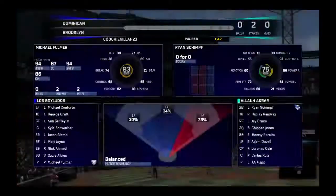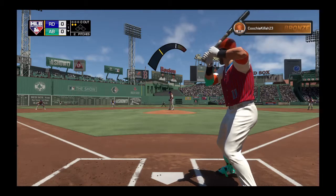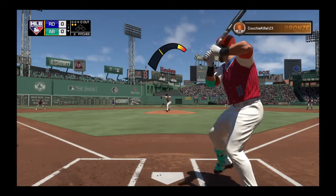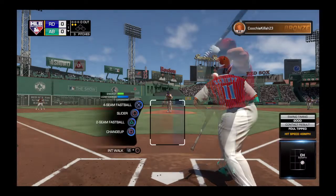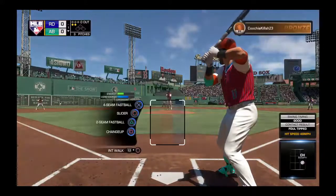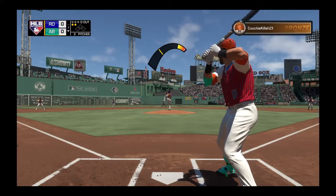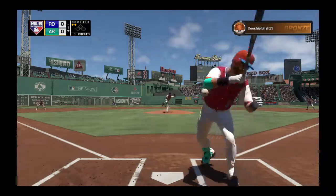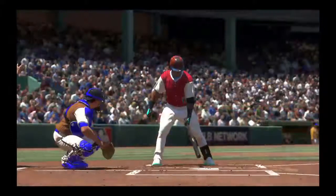Two quick strikes. Looks to me like he's trying to make adjustments pitch to pitch up there at the plate, but he's looked completely thrown off so far. Late on the first one, way out front on the second. Very weakly on the ground. Whoa, he tried to get a little cute. Here it comes on 0-2. And he can't get out of the way there, so the leadoff man will be aboard to open up the inning.